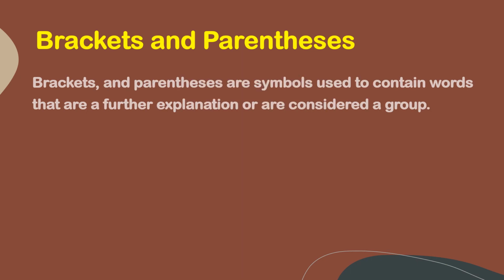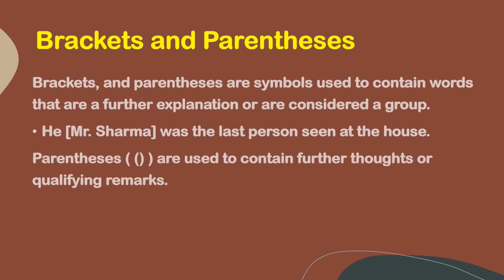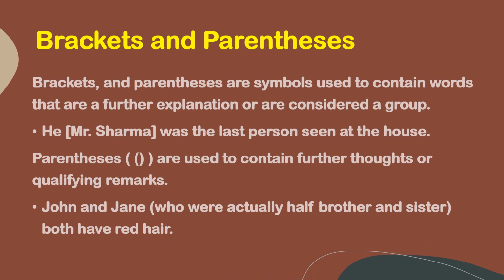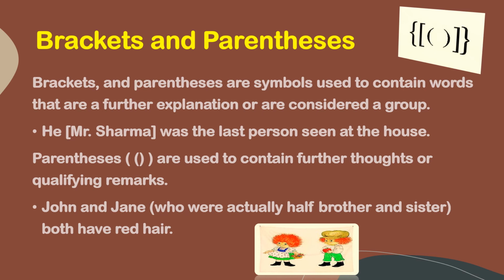Brackets and parentheses. They are symbols for containing words. We use them all the time, especially in maths. Or we even use them in English when we want to put something in a group in the middle of a sentence. For example, "He (Mr. Sharma) was the last person seen at the house." And parentheses are used to contain further thoughts or qualifying remarks. For example, "John and Jane (who were actually half brother and sister) both have red hair." Okay, so this is the use of brackets. Square brackets can be the other ones which you use in maths for sets, and parentheses are the curved brackets.